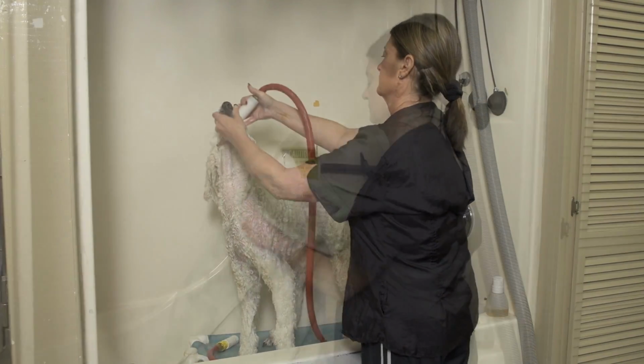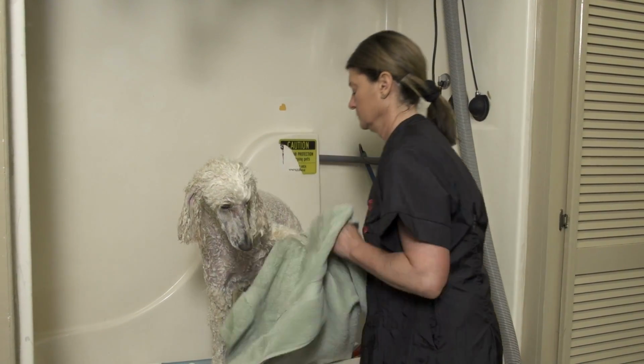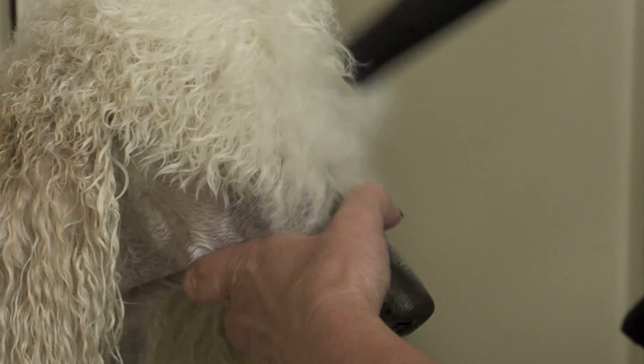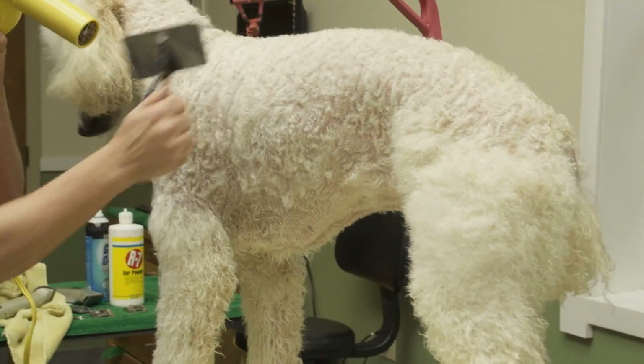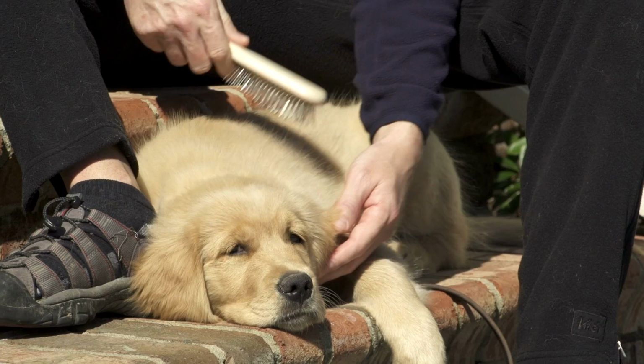Rinse the coat thoroughly, then wrap your dog in an absorbent towel to soak up the excess moisture. The sun or gentle stream of warm air, not hot, from a blow dryer, will finish the job.